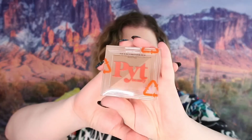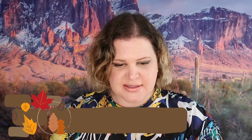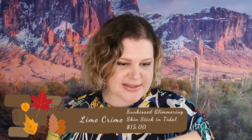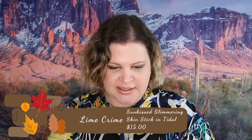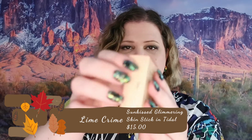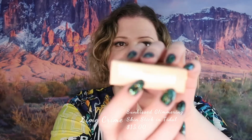This is what it looks like. And the last thing I got here in the Ipsy bag is Lime Crime Sun Kissed Glimmering Skin Stick in Baton, whatever. So I may or may not like this. If this is an indicator of the color, I will be fine.